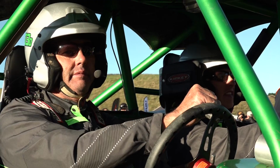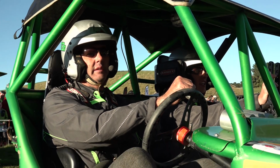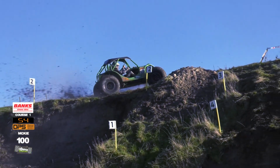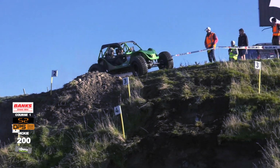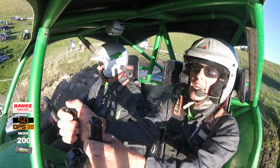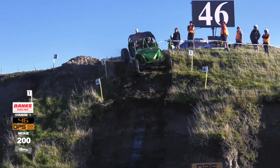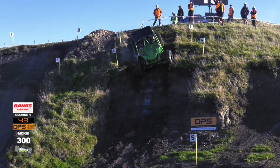Another father and son combination here. This is Dave and Reese Mackay. The truck is the Riddler. It's a Cowper truck. Quickly to the top, and now the intricate stuff happens. You see the intercom between the co-driver and the driver working their way down.